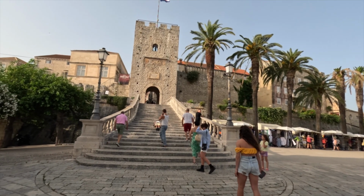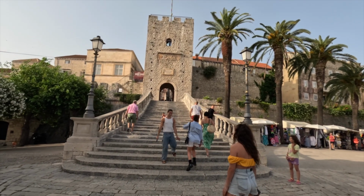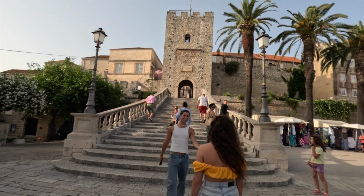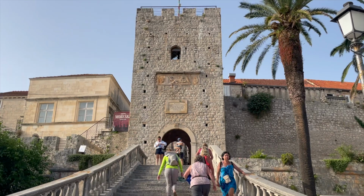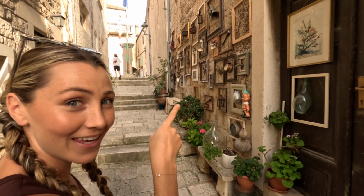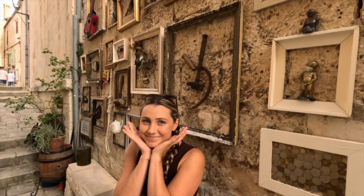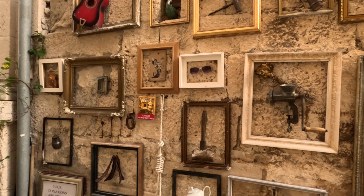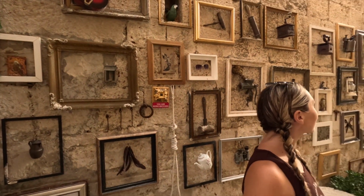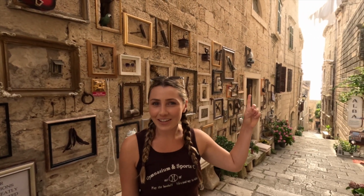Well, at least I'm sorted. Entering really good. Old Town in this place is amazing. You literally go through the old castle walls. It's amazing. Look at that. Wow. In the streets of Korcula, and look at this. Super artsy and old school. It's really beautiful. There's even washing on the line.